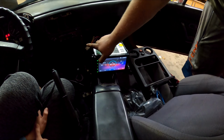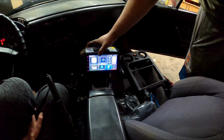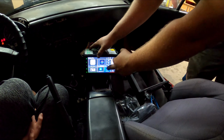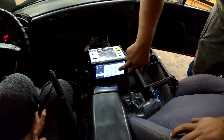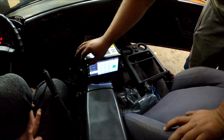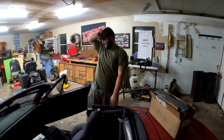I don't have it hooked up to speakers right now, so you're not gonna hear anything. But home screen, got your Android, your Apple, mobile player. You got a whole bunch of stuff. It's connected to my phone right now, which is cool. Yeah, it's awesome. It feels just like an Android or any kind of phone screen. We got that done. It's pretty much all we've done.